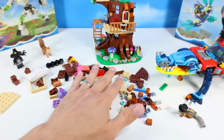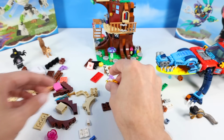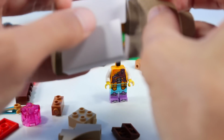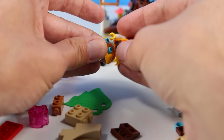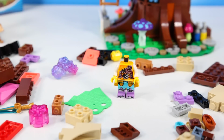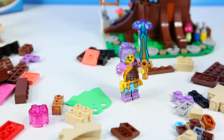So let's start our day with an Izzy figure. Where is she at? Got a torso, I've got pants, I've got everything I need. Oh wait, she's got a waist cape. She's got double cape. So before you put her torso on, get this cape piece going. Think I got it? Okay, that really fought me. Now some football shoulder pads. Awesome. Incredibly awesome hairpiece. Izzy constructed.